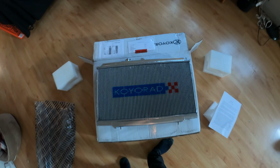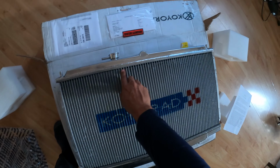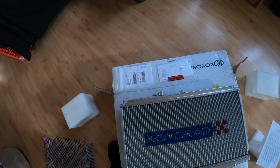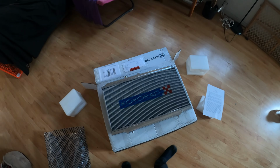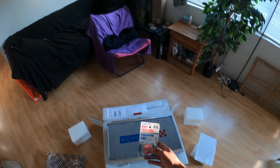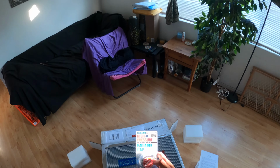And looks like the fins are a little bent right there, a little bit. Nothing too bad. It's just from shipping probably or something, you know? But yeah, I also have a Koyo radiator cap, which, let me see if I can find it. So they don't come with the radiator cap, so you actually do have to buy one. This is the one I got.